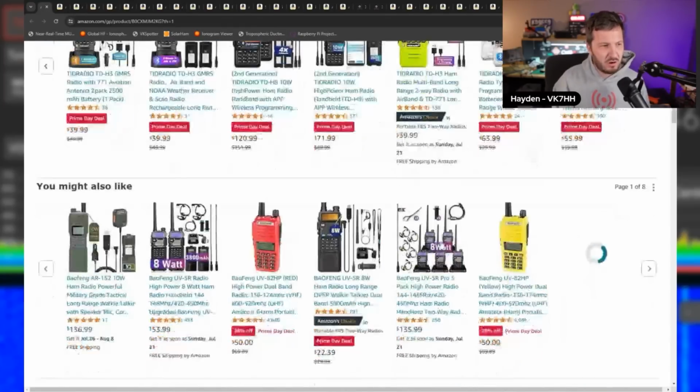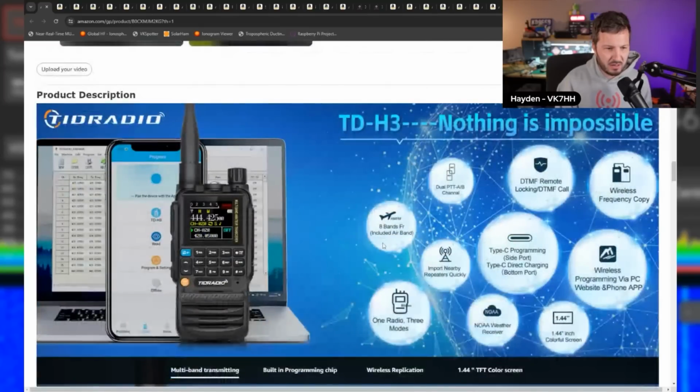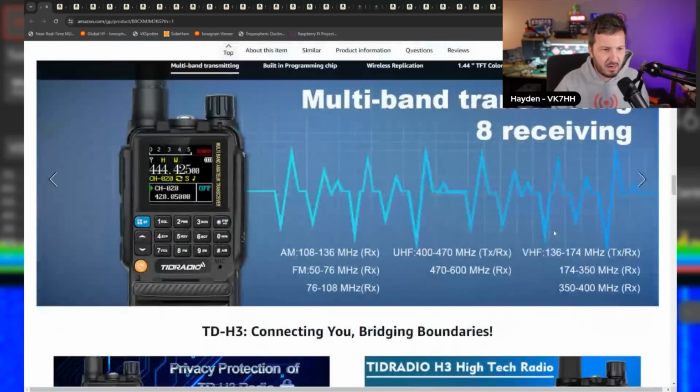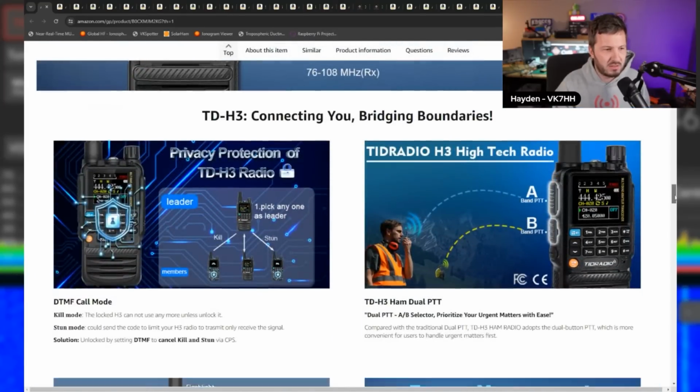USB-C charging on the battery and also the radio. It says it includes airband, so I think that's correct. Yeah, USB-C on both the battery and the radio. So you can charge it 2 ways. You don't have to have the battery in the radio to charge. So yeah, I really like this handheld radio. I think it's one of the better ones to start off with.